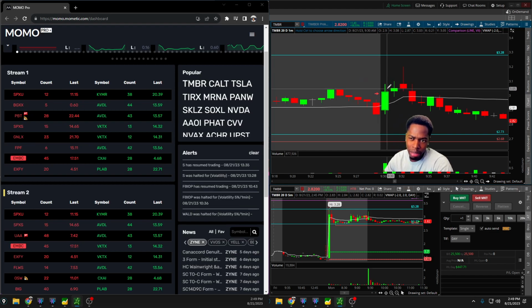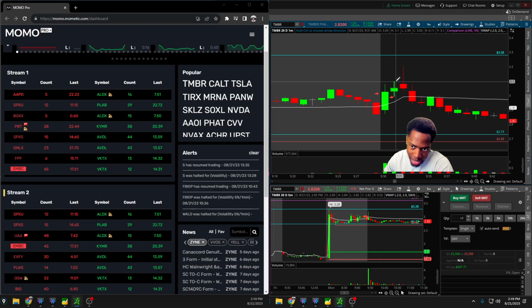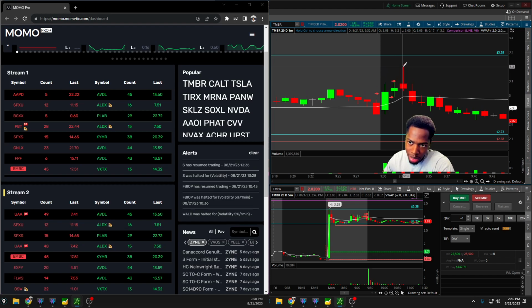So I'm in at 3, it goes to 08. And then from 08, it comes back down to 99 and then rips up again to 10. And from 10, it continues this time up to 20. And those were the trades that I was taking here, looking for opportunity.